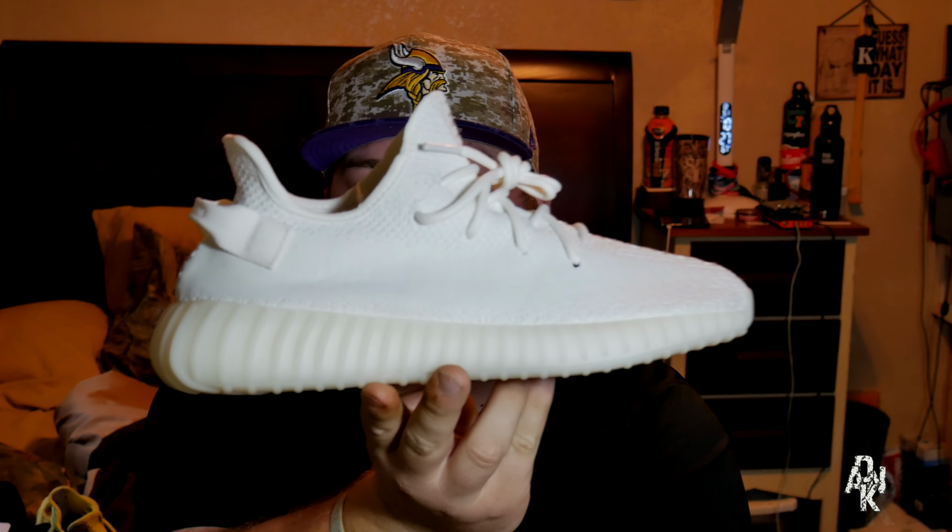One of the few deadstock pairs I have left in my collection. The resale on them for a deadstock pair, I think, is like 400-something max, maybe 500, which is pretty low for a Yeezy. You might even be able to get some of these in the threes, not going to lie. But this is the creams. This is the triple whites.